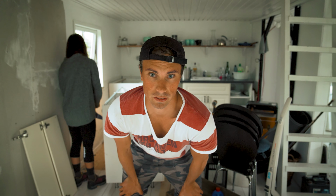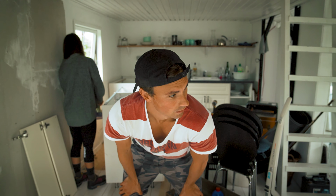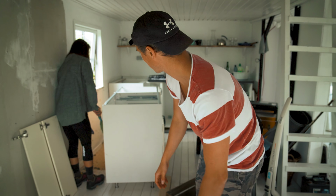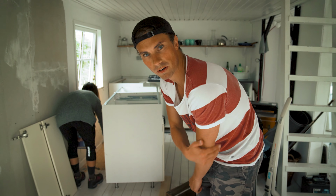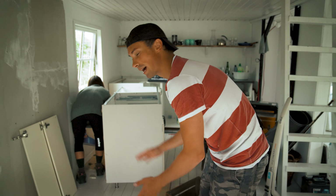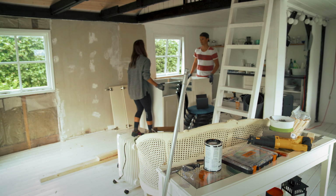I don't know how long we spent trying to take this kitchen apart because it's been screwed in so many ways. We broke a few things to get it out because we couldn't get to the screws, but how long have we been at this now? 1.5 hour maybe? I think 1.5 hour, honestly. But now, we are moving forward. One step at a time.